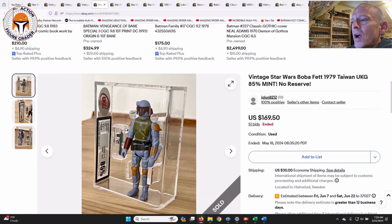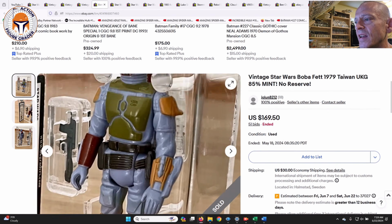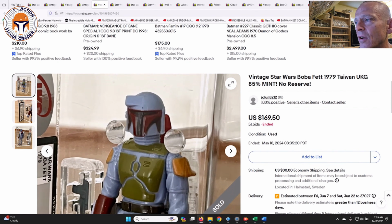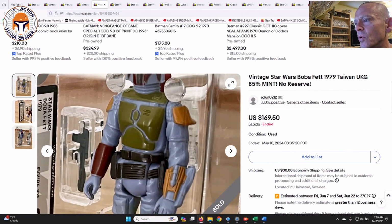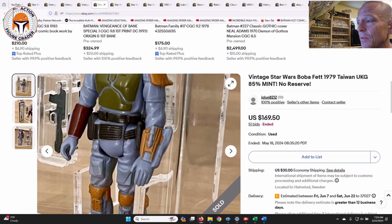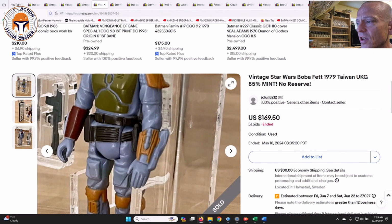Here was a Taiwan UKG 85% Boba Fett. Now, unlike some of the other figures that we've talked about, this one I think is truly an 85. It had one little dot, some kind of paint overspray or splash on his forehead right there. But really, the rest of the figure was pretty mint. I mean, that is a very nice example. There's also a little paint defect on the yellow. You can see a little yellow dot right there.